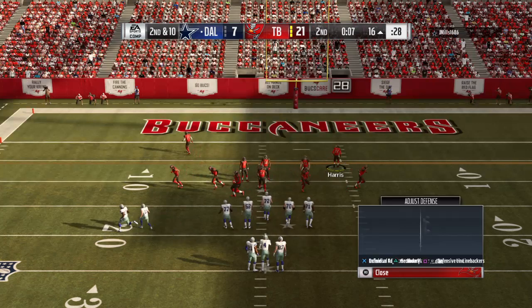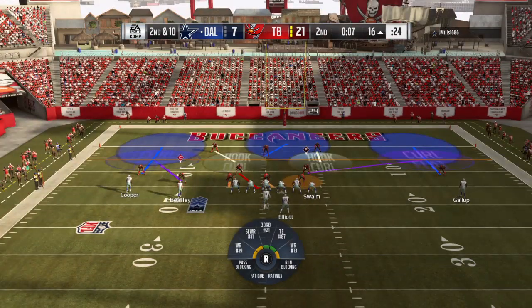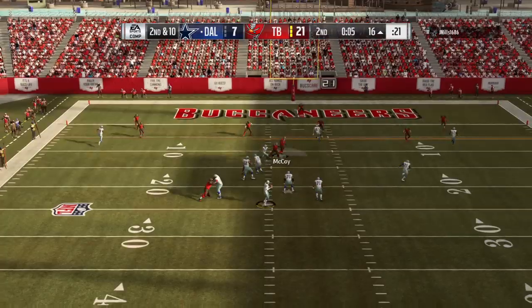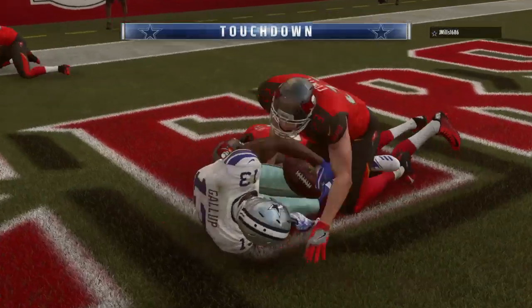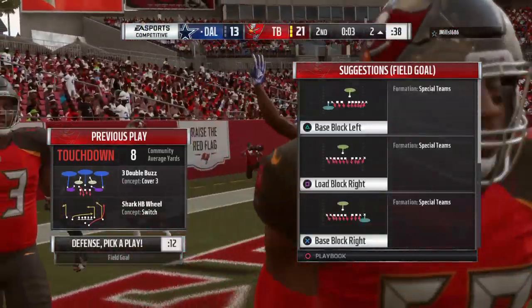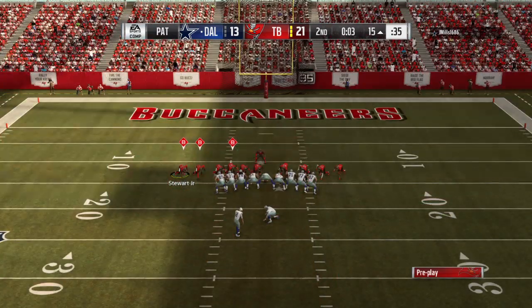After the incomplete pass, here now is second and 10. And again, it's Prescott. And that is caught. Touchdown, Cowboys. Michael Gallup in the final seconds of the first half. And the Cowboys draw a bit closer.